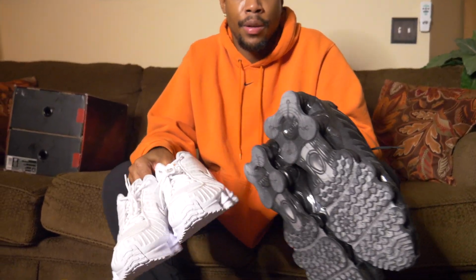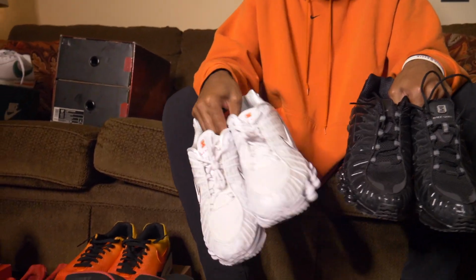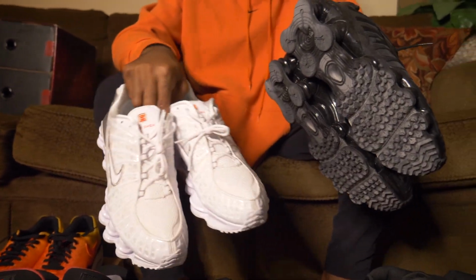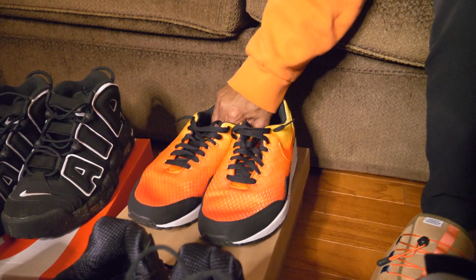When I first saw this shoe, I loved it. I actually copped the white pair first. And when they came in, I loved them so much that I copped the black pair. Like I said, I wear 11.5, so they're kind of boaty. I don't really like all white shoes too much, but this is chill enough. It has hints of silver and gray in there, and it's reflective enough, so I decided to buy both pairs.